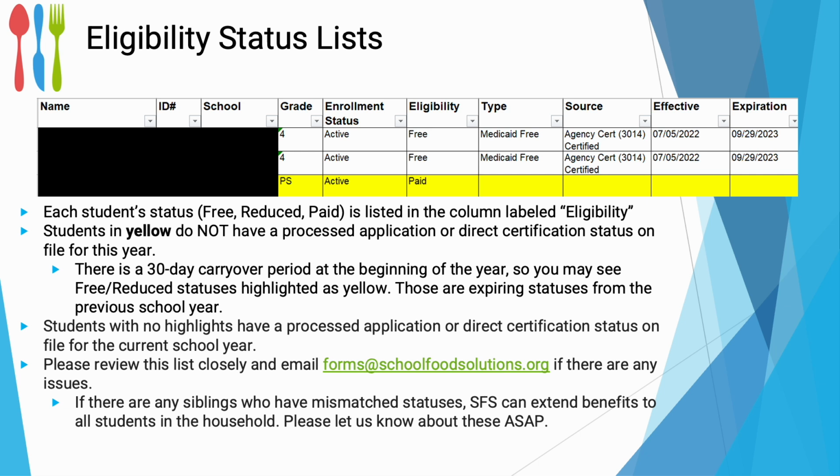Please review these lists closely when we send them to you to check for any issues. The main thing we want you to check for are sibling extensions. So your point of sale system, based on home addresses, tries to find siblings, but occasionally it will miss them. So if you notice a set of siblings have different statuses, let us know and we can make sure to extend the benefits to all the members of the household.